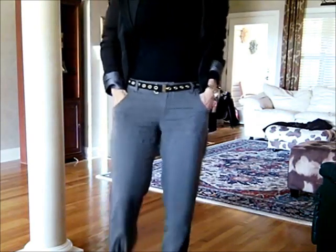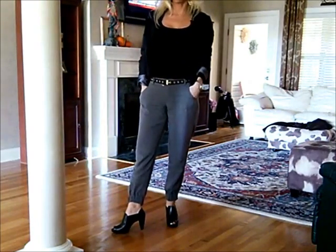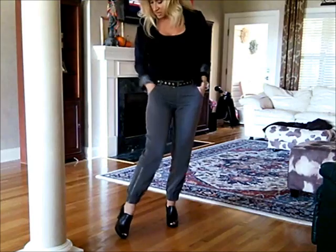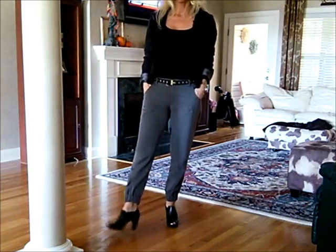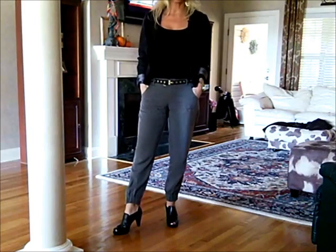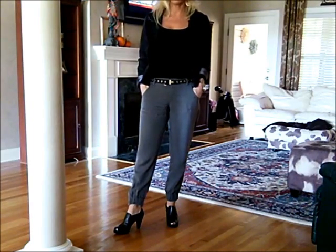And then these are the pants that I got at Gap. You can see they have the cuffs at the bottom, and I think they even have a zipper right here, and I just love pants like this. These shoes are some that I got last year or the year before, I can't remember, from Kenneth Cole. They are not very comfortable, but I'm hoping that I'm going to break them in today.